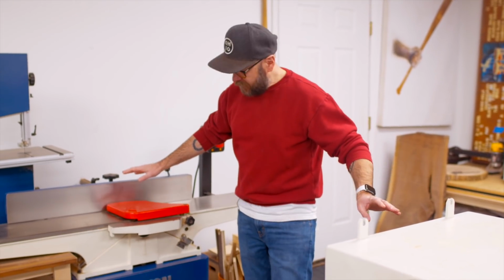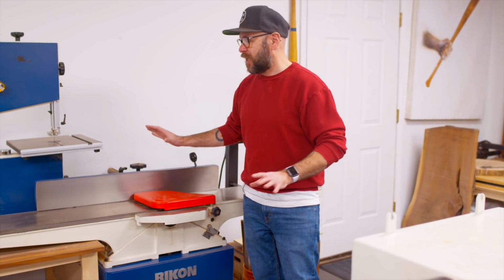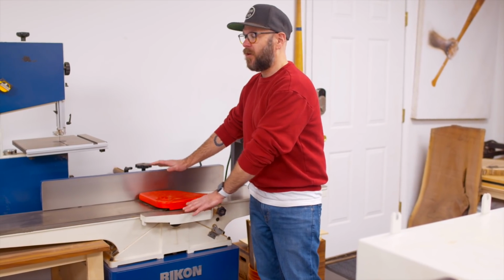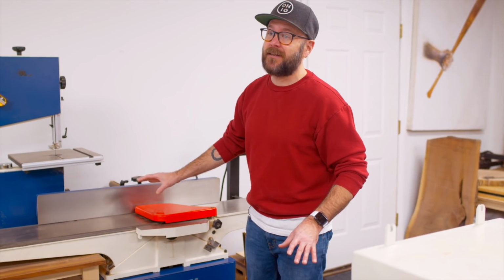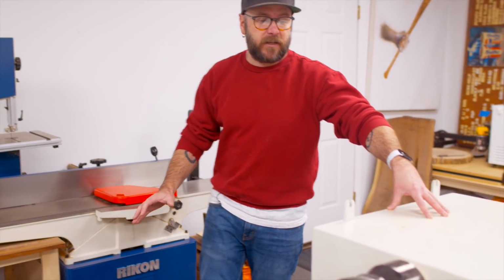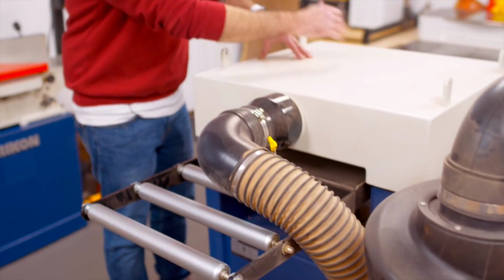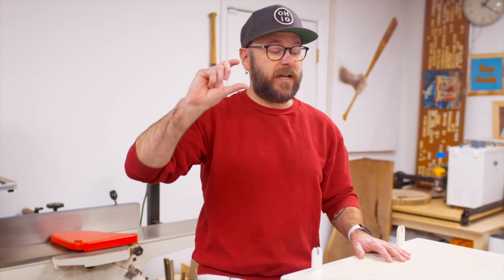They're both Rikon something or other. I always tell myself, if I ever need more space in the shop, this is the first tool to go. I don't use it that much, but when I do use it, it comes in really handy, and it really does save me a lot of time. This Rikon planer has the helical head in there, so the boards that come out of there are glassy smooth. You don't even have to sand.